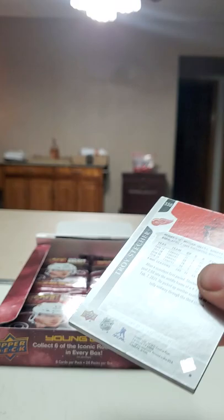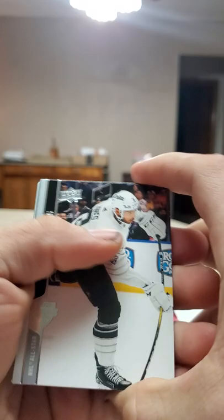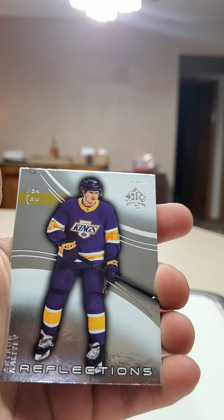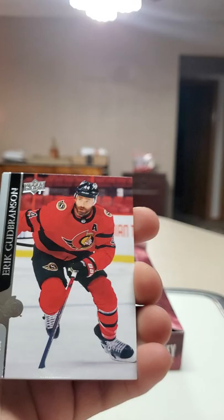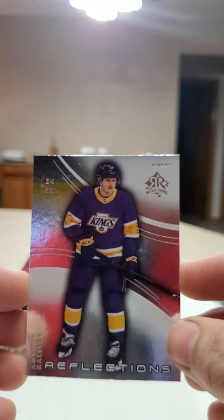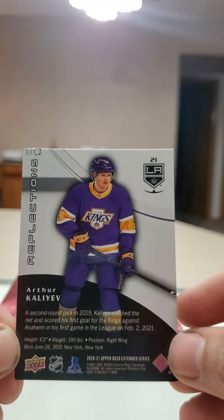Got a Seth Jones All-Star. T.J. Brodie. Tyson Barrie. Tobias Rieder. Reflections of Kovalev, Dominik Kubalik, Erik Gudbranson, and Troy Stecher. Cool Reflections card there. They're a little bit holographic. They look cool. They're not really worth much. They're not numbered or anything. They're just cool to have.